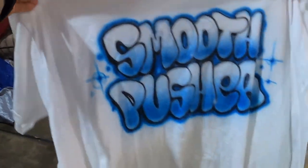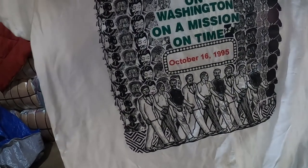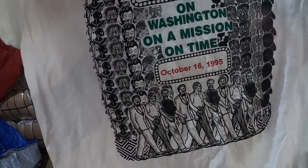So sometimes here they fill up these barrels. Sometimes you find good stuff, sometimes you don't. Check that one.